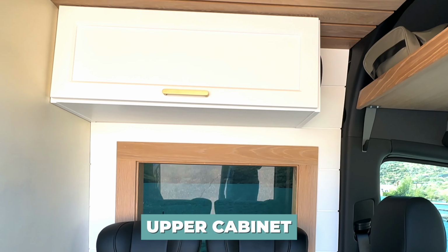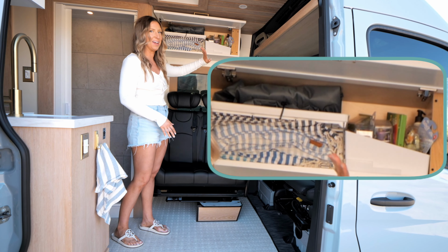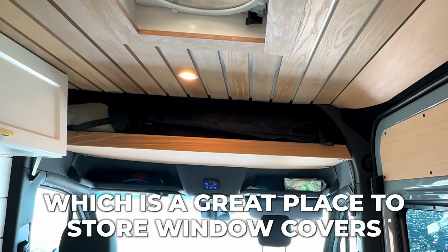Above that, we have a little bit of storage with this upper cabinet, and we have all of our stuff in here. We're going on a trip today, so we're pretty much packed up in here. We've got towels, toys for the boys, just extra stuff up here. And then our headliner shelf, which is a great place to store window covers.